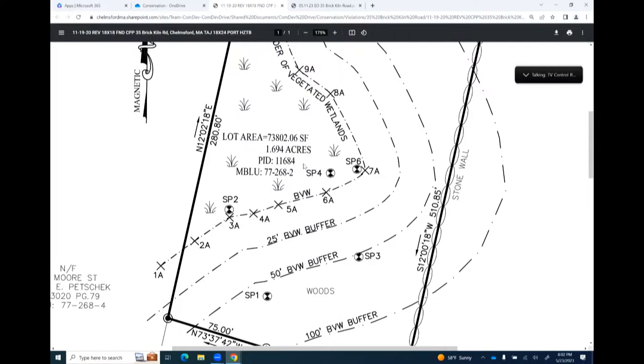The first thing I did was have the property owners have the wetland flags replaced, because a lot of them were gone. Either they had fallen off naturally or had been disturbed. So that's been done. I did issue them this enforcement order requiring that all of the fill, which includes the cut logs, trees and disturbed soil, be removed from the wetlands and the 25-foot no disturb setback.